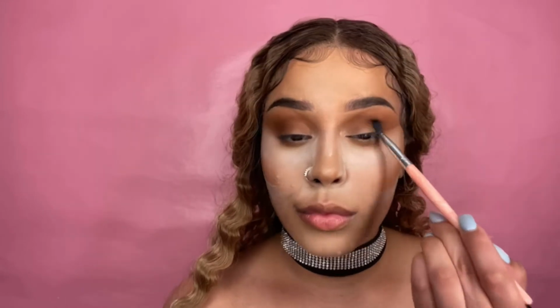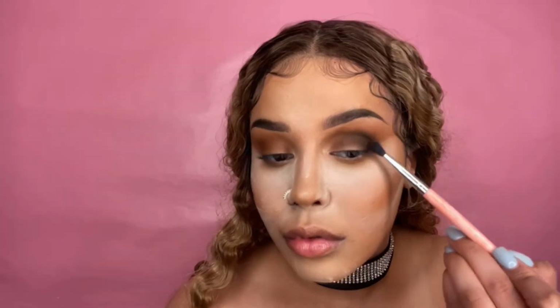Brown, I'm going to actually just focus that on the outer V, creating this shadowy look, just because we want to have that ombre effect on our lids. As you will see, I'm not going to drag this shade too up. I'm just going to leave it right in the center of the lid and just continue to blend until you get your desired look.